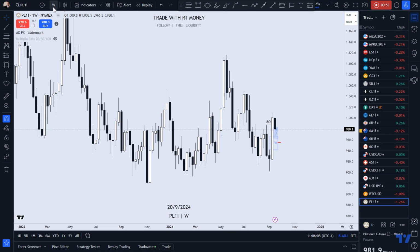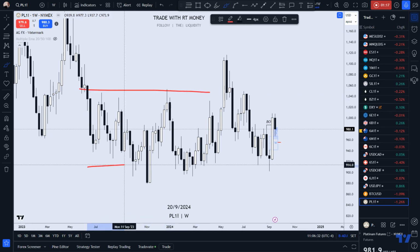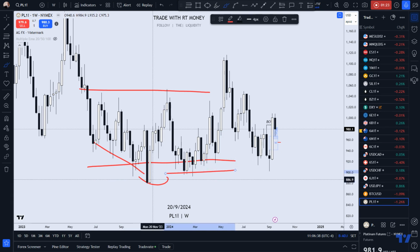Now we're going to take a look at the weekly time frame, and what I want you to see is how price came down, made this low, and went back into this consolidative area here. All right, let me start using the drawing tool like a professional. You can see this consolidation area. Price came down, swept all of these lows, took that liquidity, and then pushed back into the consolidation. And that's usually, for me, a sign that price wants to turn bullish.